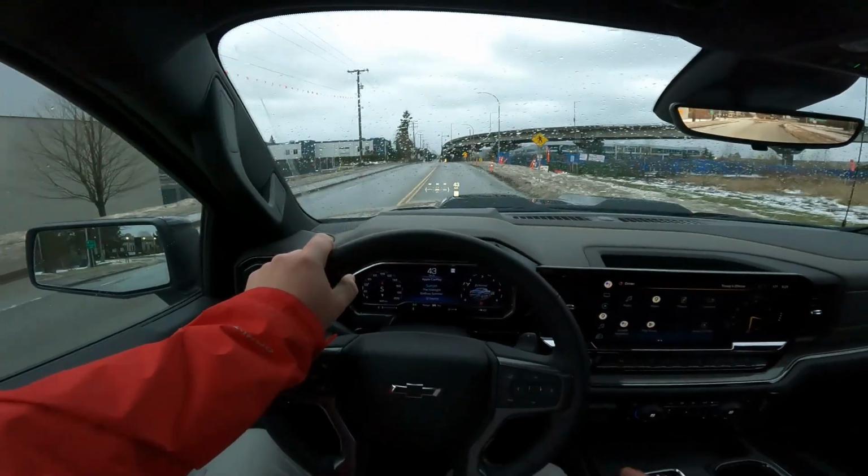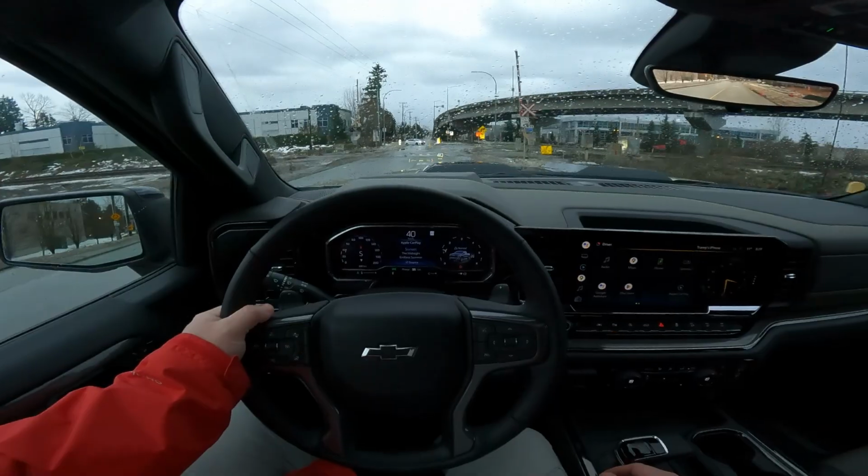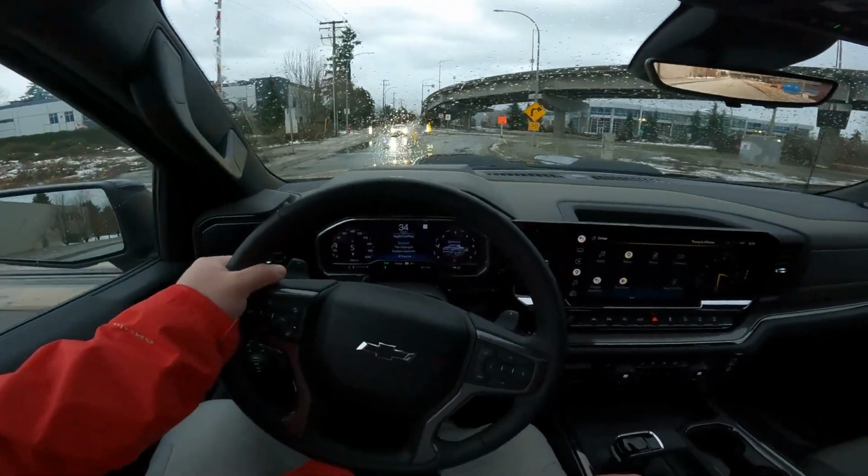But anyway, I would prefer the 3-liter diesel. I think it makes so much more sense in a vehicle like this, and just makes it a bit more of a practical everyday driving option.